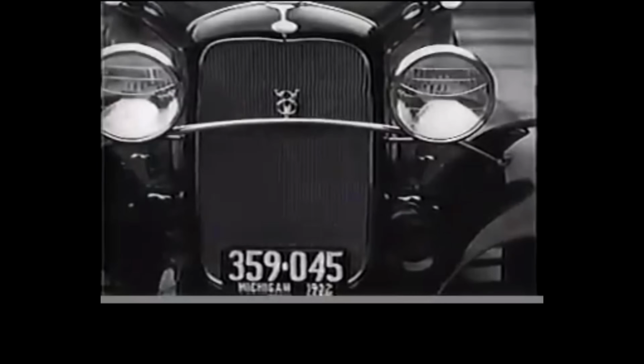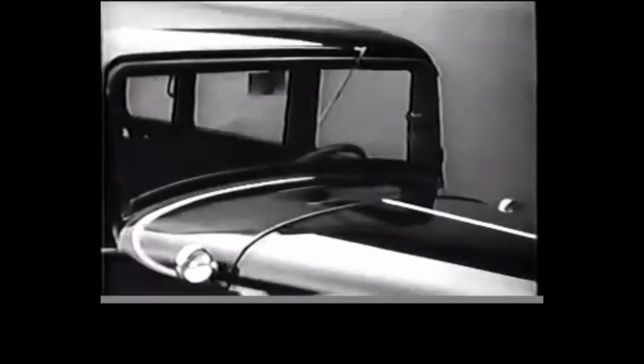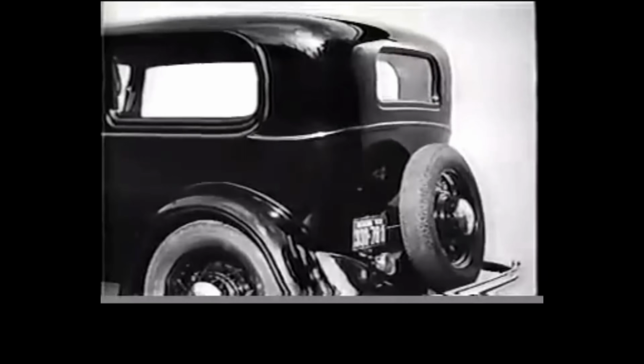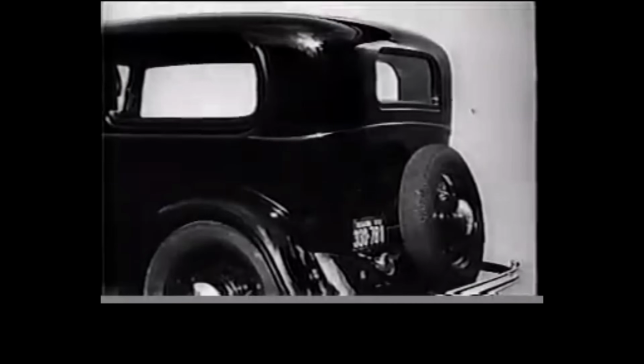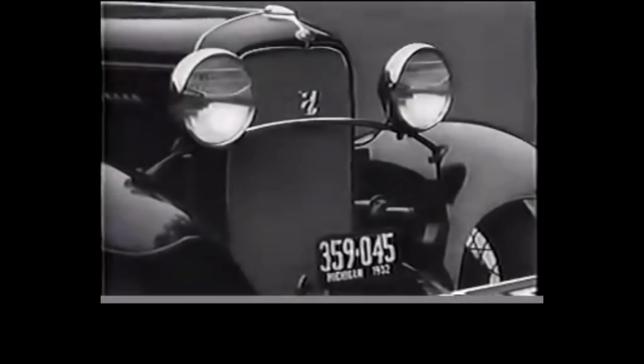There is beauty in every detail of the car. The streamline effect is carried out throughout, from the radiator back along the hood and cowl, up and over the windshield, and along the roof lines, and down the rear panel. Let us enjoy the beauty of the details for a moment. The front has an impressive distinctiveness, a richness of design.